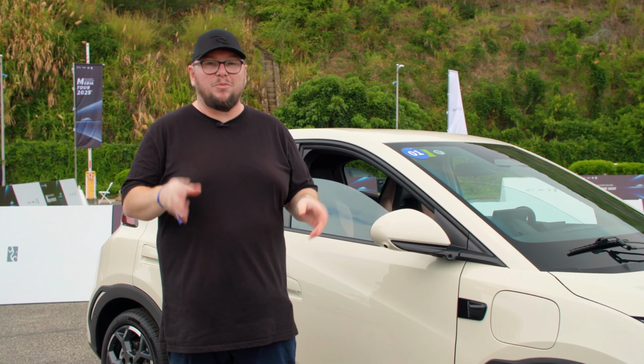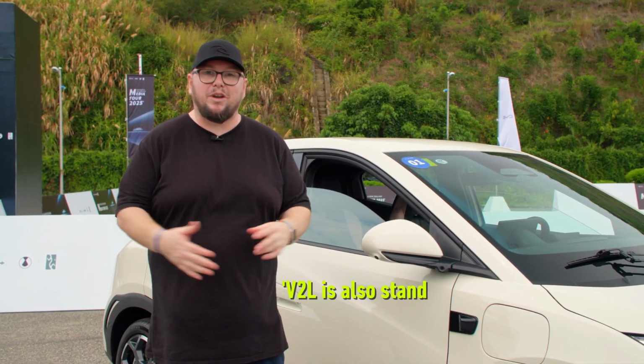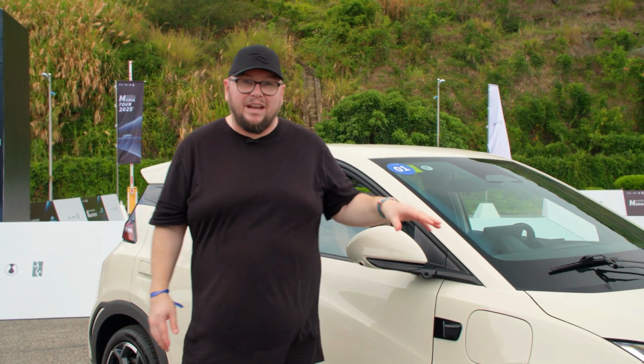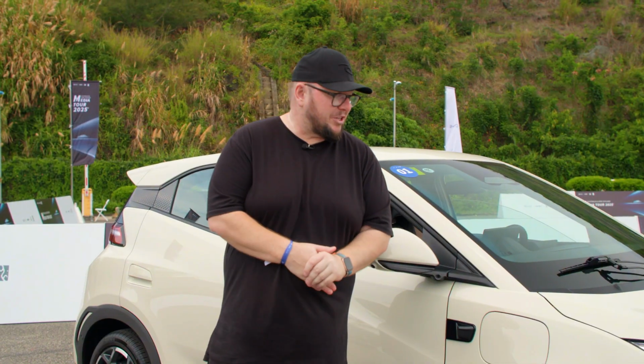Those speeds are pretty small, but I guess you've got to remember that's the equivalent of, say, an Atto 3 with a 50 kilowatt hour battery having 50 kilowatt charging. So it's not too bad, and let's be blunt, it's not really a car designed for covering big distances. This is a city vehicle, so you'll mostly be charging at home.